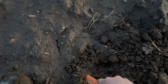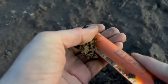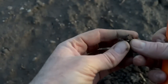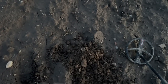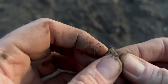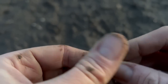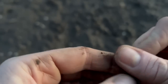What am I doing here? Right, we've got it, literally, on the probe. Is that it there? Could be. I think we've got another little fragment of lead. Had a few of these which I've filmed, but I'll omit them, but I'll probably leave this one in just to show you some of the other bits and bobs. Funny little shape, little triangle. Any decoration on there? Not that I can see.